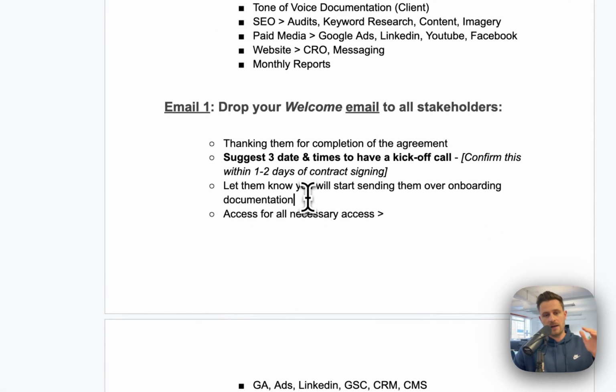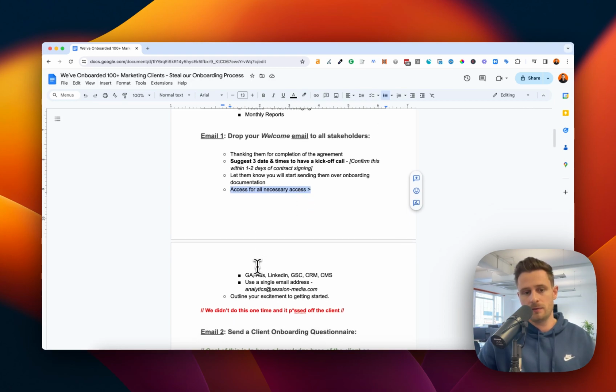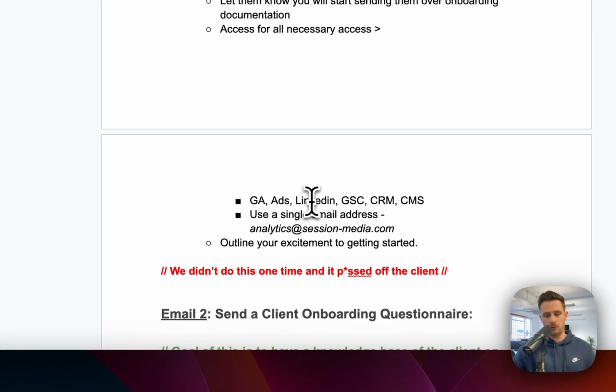So send over any other documentation with their own subject heading because it just helps them manage their inbox as well. Also let them know that you require access for various tech stack, right? So this might be Google Analytics, it might be Google Ads, LinkedIn, Search Console, access to their CRM and access to the CMS as well. And the one thing I will say is use a single email address, at least with the likes of Google Ads, LinkedIn Ads, Google Analytics, Search Console, for example. You might have a separate email address for the likes of CMS work. It might be a developer email, but use a single email address for the core tech stack that you'll be in day to day.